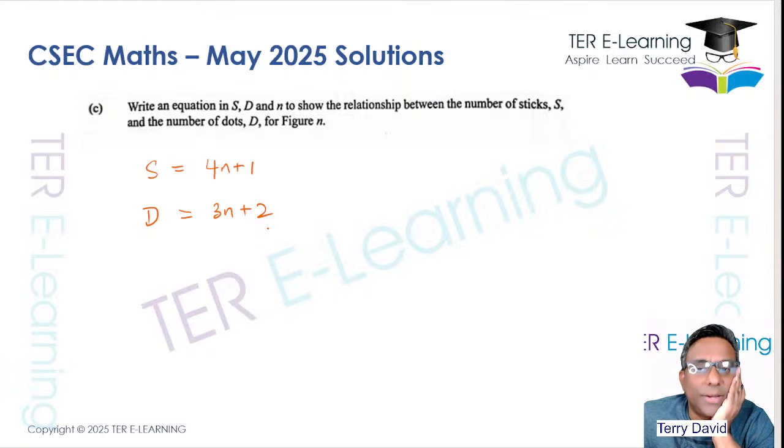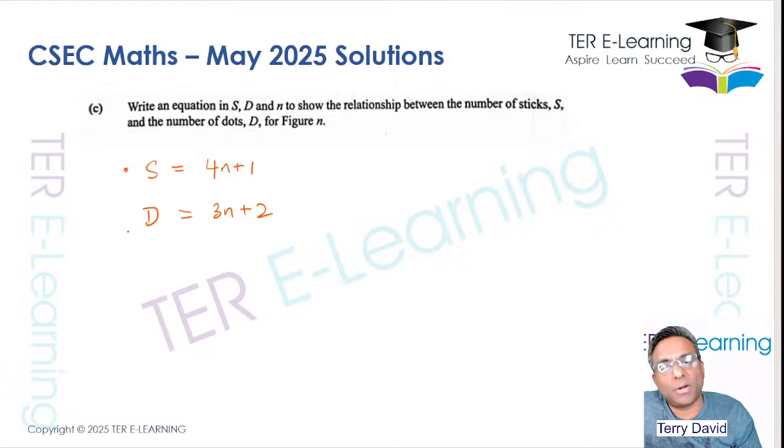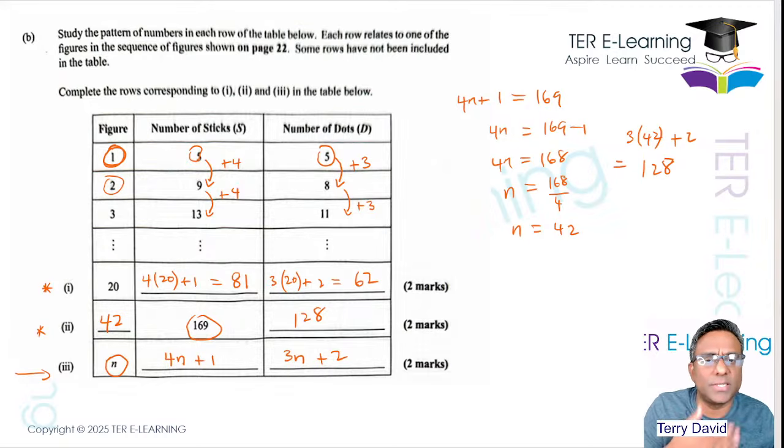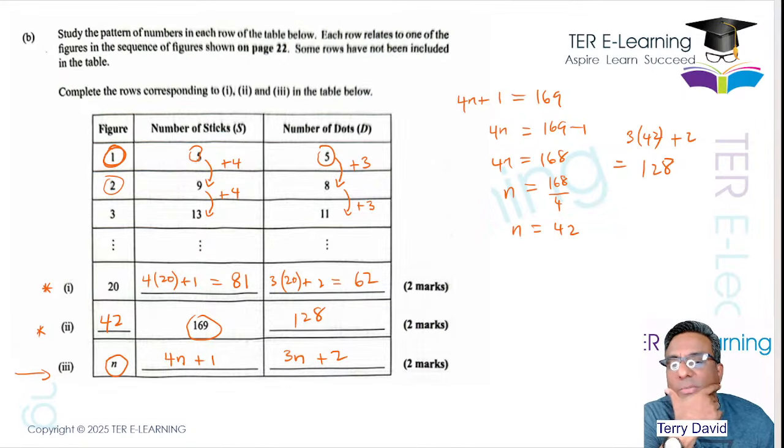All right, now what are they asking me to do here? So these are the two formulas that we have for the number of sticks and also the number of dots. Now let's see what they want us to do here. They want the relationship between the number of sticks and the number of dots. That's what they're looking for. How much marks is it? 2.